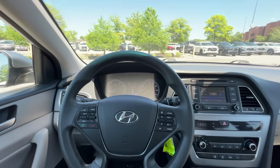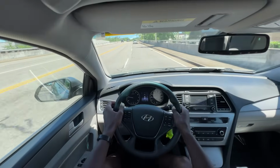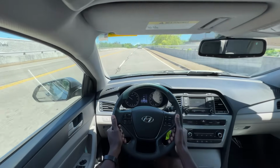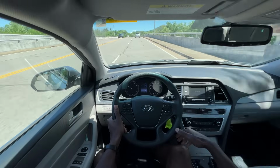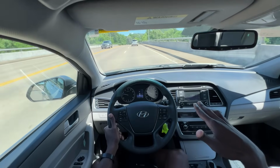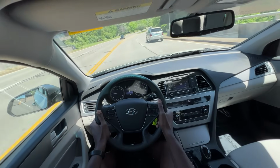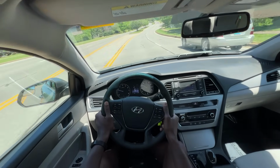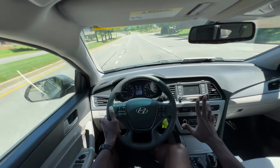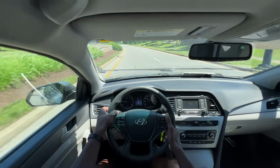But next, let's go ahead and take this 2015 Hyundai Sonata SE out on the road for a test drive. So starting the test drive in this Sonata here, I like how simple it is to drive this thing, but it's really not that simplistic of a car. You get a lot of features here that you wouldn't expect on a base model Hyundai for 2015. Bluetooth, XM radio, and just a really nice looking set of controls here again for this to be a base model 2015 Hyundai Sonata.